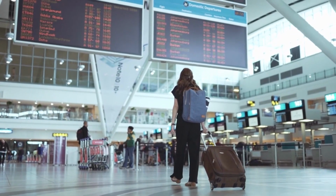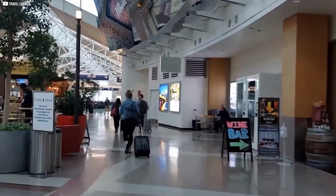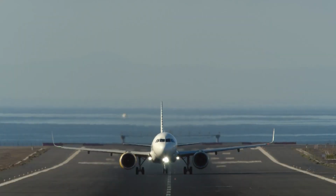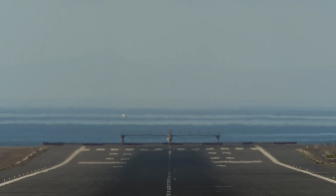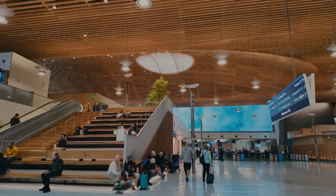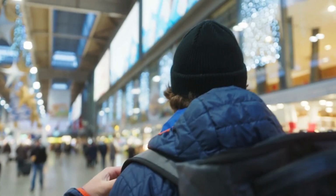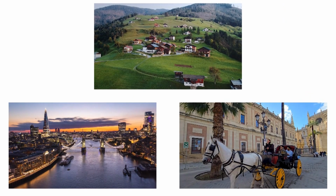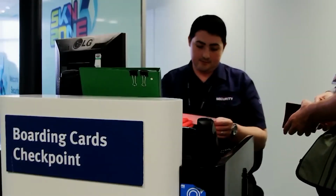This rule will apply to travel to England, Scotland, Wales, and Northern Ireland, so make sure it's part of your prep list if you're crossing the pond in 2025 or later. One more tip: don't confuse the UK ETA with ETIAS. They're separate systems for different places. If you're visiting both Europe and the UK in one trip, you might need both authorizations.